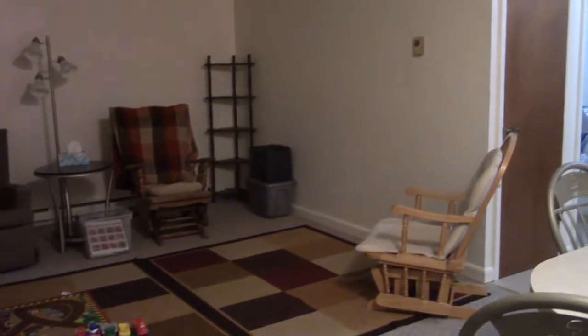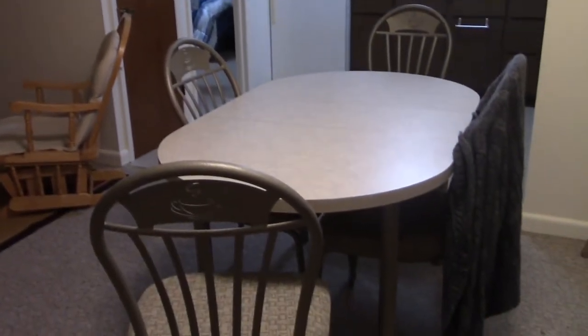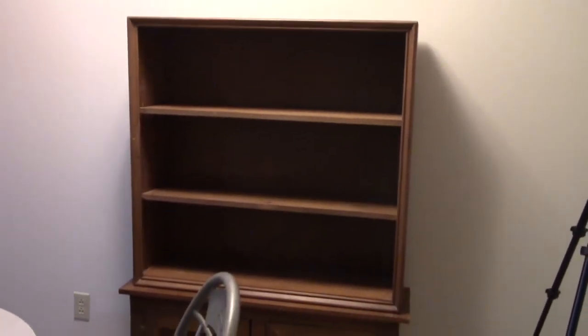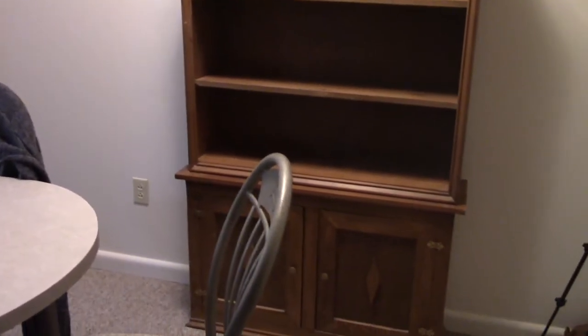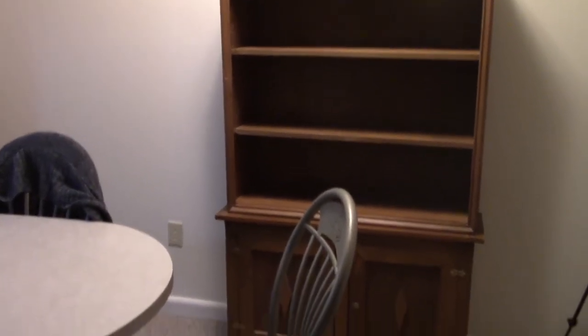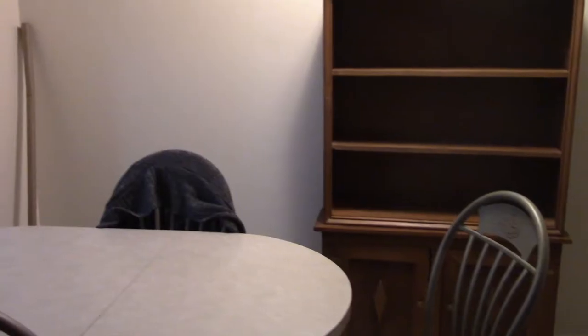Then if I keep panning you around, you will see that this is my dining room table, which my sister gave me. And then there's a hutch here, and my dad made this hutch, and he gave it to my sister when she completed her master's program. But she is getting ready to retire, and she is downsizing to fit everything into an RV. So she's going to spend the rest of her retirement years in an RV. So my brother and I are storing her furniture, and since I don't have much furniture, I'm able to put it to good use.